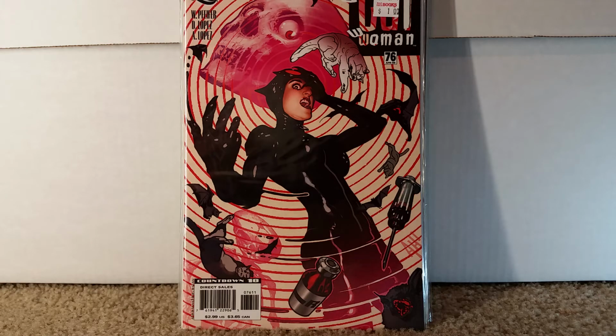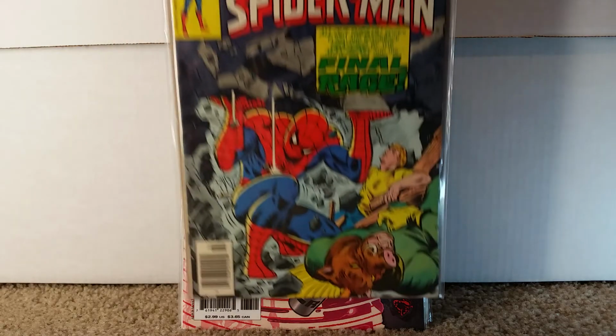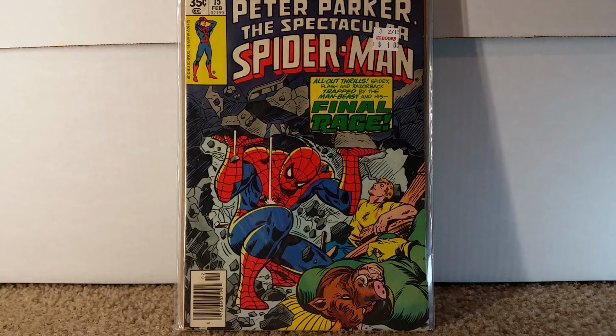Another one I picked up for $1. Spectacular Spider-Man 15. If I can find old Spider-Man comics for cheap, I will almost always pick them up, because Spider-Man comics will always be worth something and are always really nice to collect, being one of the most popular comic characters of all time.